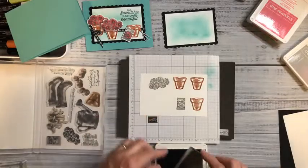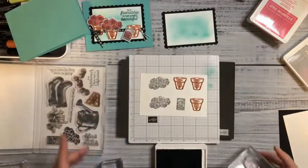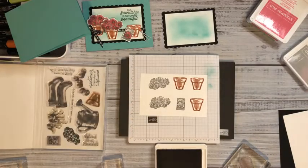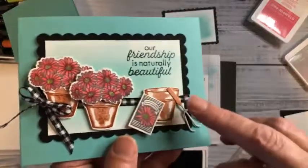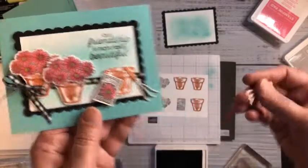And that's what the flowers look like stamped. All right, so those were actually all of the, oh no, that's not all. There's one more, but it's not stamped. It is the little hand trowel that's right here. That is only a die, and then I will color that with the blends. So I've already die cut that.